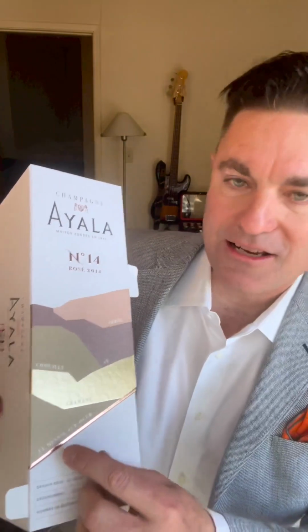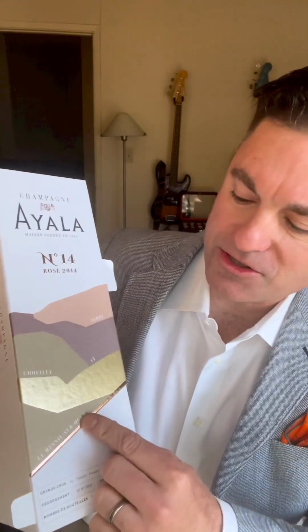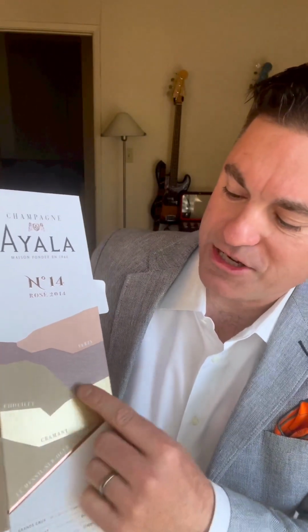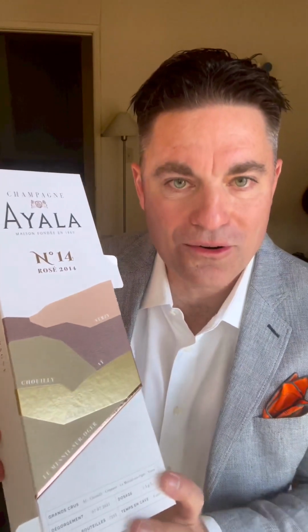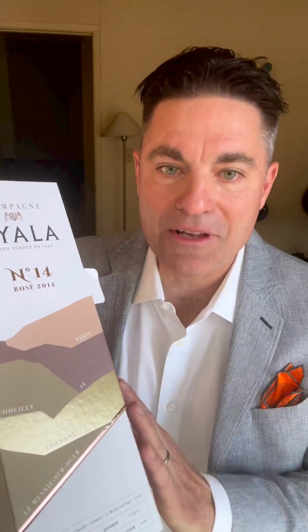So you can see you have Le Mesnil-sur-Oger here, Cramant, Chouilly, Ay, and Verzy, which are actually the Grand Cru vineyards that are used to make this wine. So this is an entirely Grand Cru bottle of Rosé Champagne, and some really serious Grand Crus, a roll call of the very best.